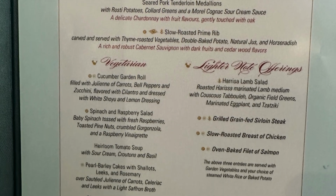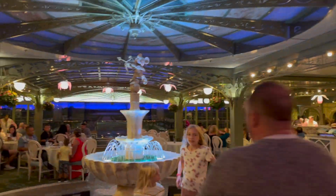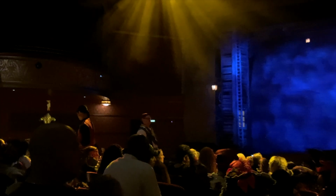Back in the room afterwards, we had to spend some time quickly packing and getting our luggage tagged and ready to leave outside our room. Provided you get it out by 10 p.m, Disney will take it away and take it off the ship for you, making the next morning much easier.